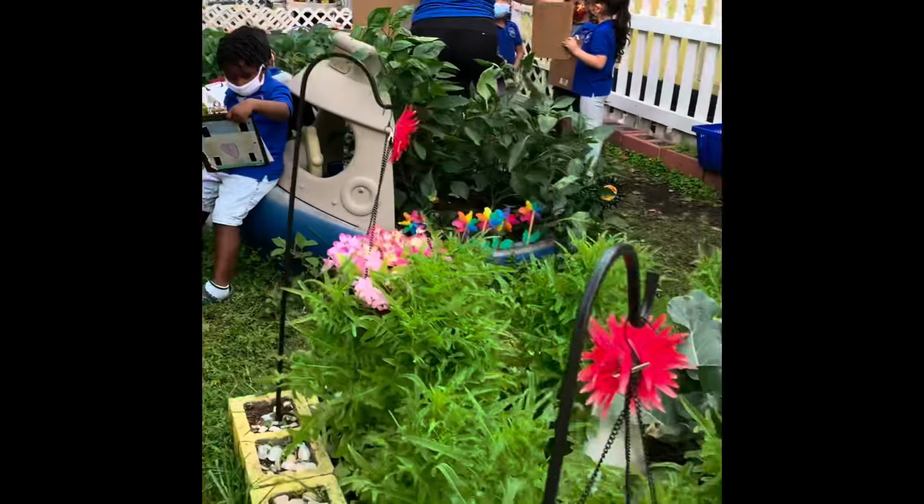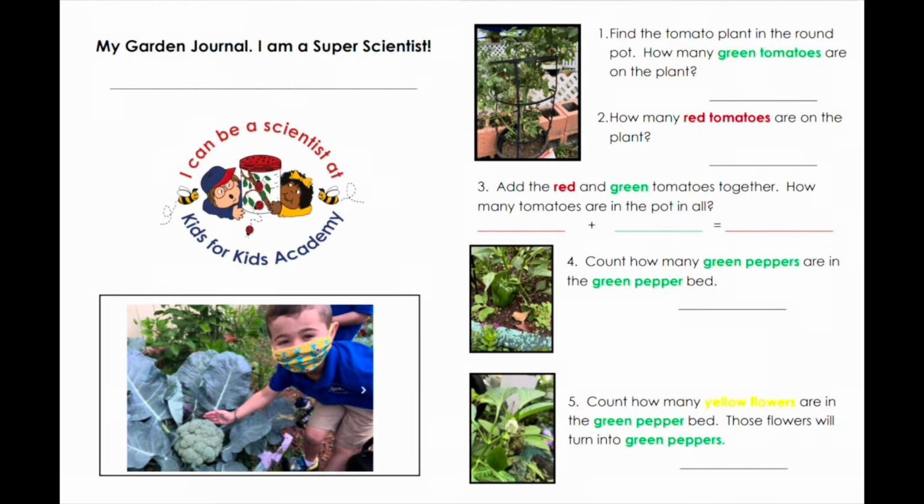Thanks for joining us. Our children ages 4 and up complete a garden field study journal. On page 1 of the journal, you will find a photo of the child for the cover. They will also count how many green and red tomatoes they find on the plants, and they will use snapping cubes to find the sum total. On this page, students also measure the green and red peppers and count how many are in the bed. They will also count the yellow flowers and learn that those yellow flowers will turn into green peppers.